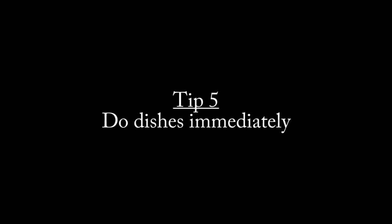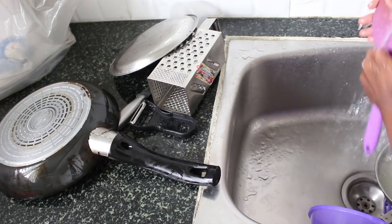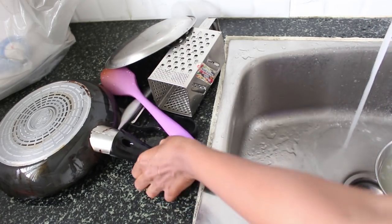Tip number 5 is to clean off all the pots and pans that you've used to make your breakfast, and the spoons, the bowls you've used, and your plate. For me to wash off all the vessels that I use in the morning does not take longer than 7 minutes, and I don't mind using 7 minutes in the morning rather than having all the vessels lying in the sink attracting cockroaches and God knows what not.